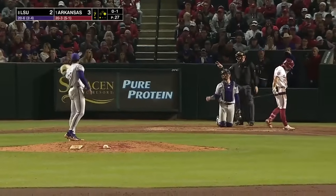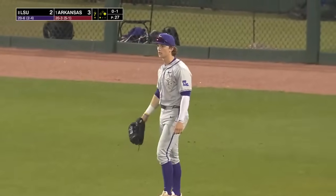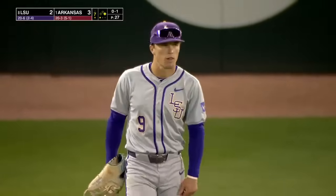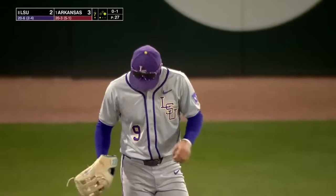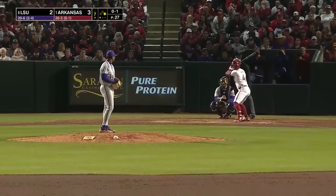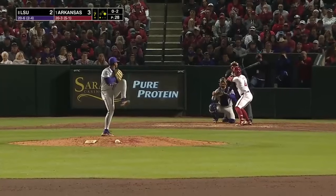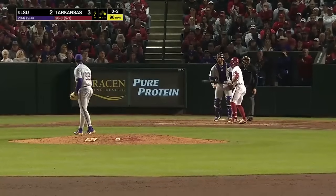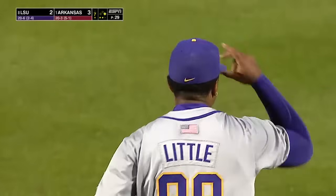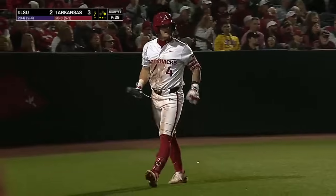Nothing in two. Ashton Larson has taken over in left field, and Mac Bingham moves from left to center. Larson came in to pinch hit the prior inning. Nothing in two. 96. Pardon me. That was strike three. 96-mile-an-hour fastball for Christian Little.